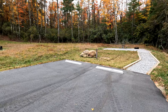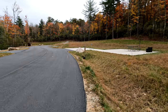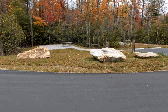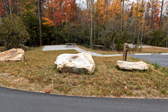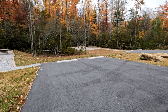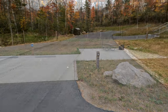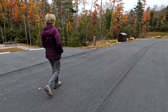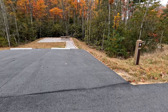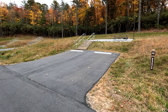Site six. Seven. They do have some trees in between. You know, like those two, so there's a little bit of privacy. Site eight. Site number nine. Number nine. Sorry. Oh no, it's bad. Number 10.